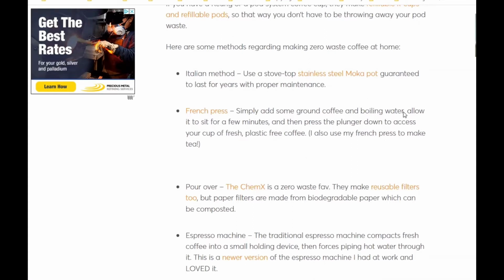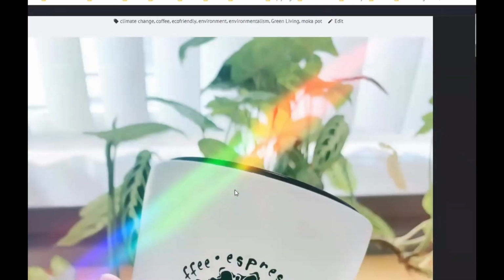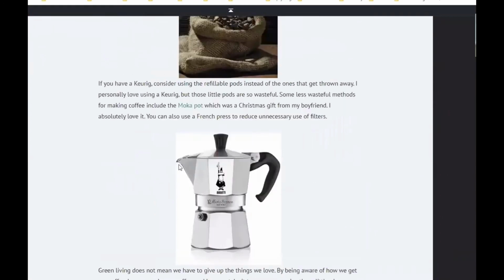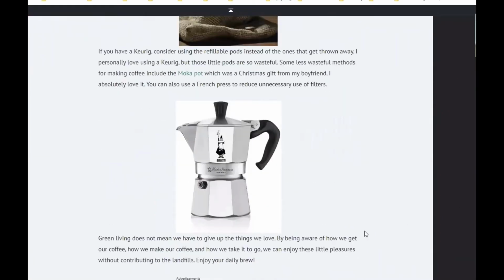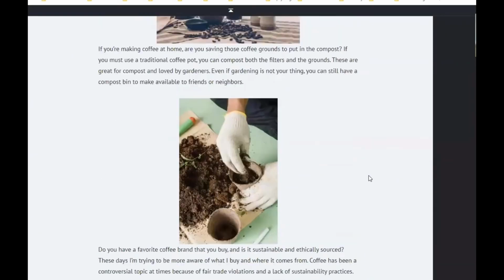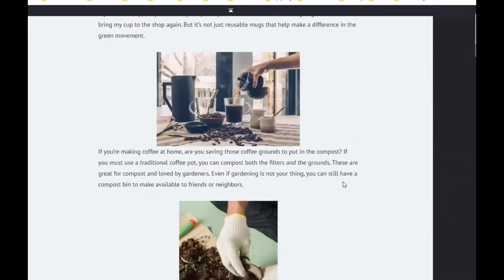My boyfriend bought me a mocha pot for Christmas, and I absolutely love it. I think I posted about it in my blog. So the mocha pot, it's super easy, and we're probably going to use it on camping trips also. I absolutely love my mocha pot. I think it's delicious.